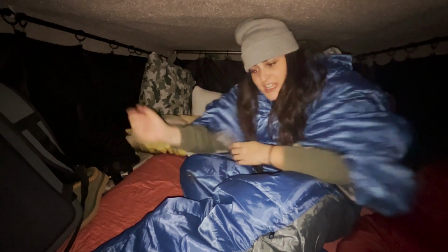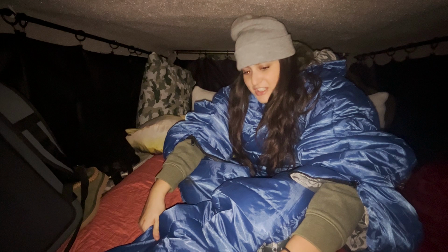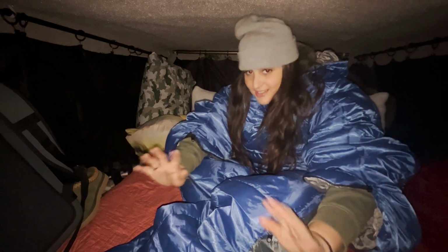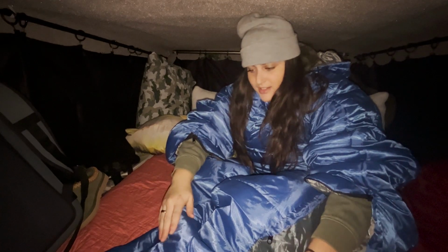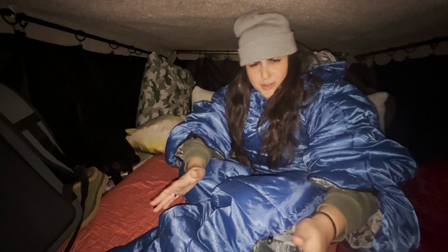Whew, it's like 28 degrees right now and this thing's actually really toasty, but is it going to stay toasty? That is the key thing. Because I just moved around a lot, blood is flowing. How's it gonna do when my blood ain't flowing? Well, my blood is always flowing when I'm asleep, but it slows down.